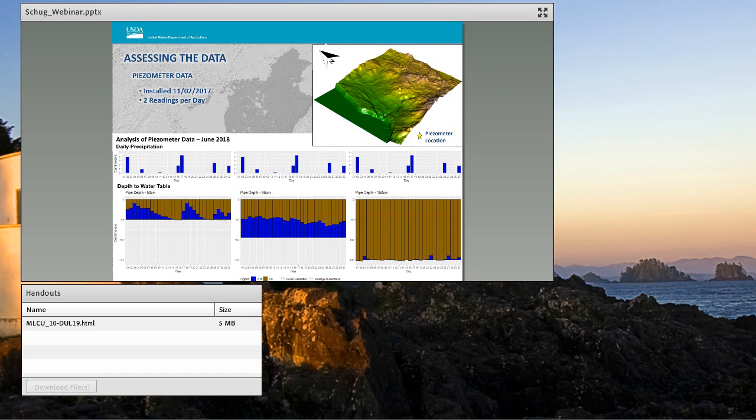Another set of data that we were fortunate to have was water table data from a nest of piezometers that we installed in November of 2017. These wells had HOBOware installed that took two readings per day. And these were also installed on soils that were representative of the entire project area, dense, coarse-loamy alpha soils with episaturation. Using the data collected from these wells, along with precipitation data from a nearby weather station, we were able to use this information to populate the database, which gives our data more scientific integrity.